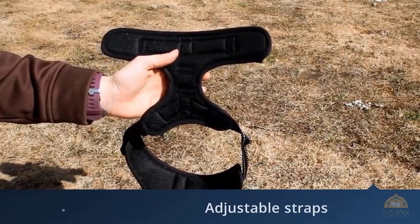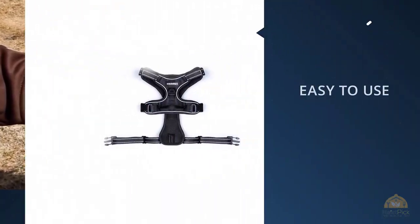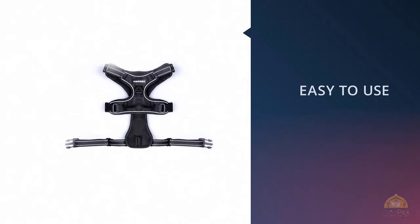The easy on, easy off design is great for squirmy dogs, and starting at just $21, this harness is super affordable.